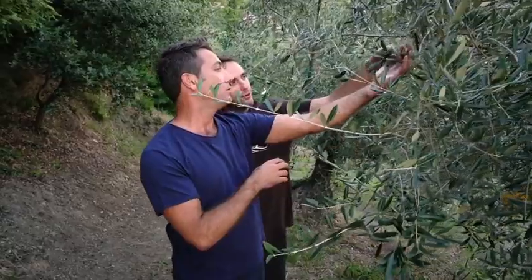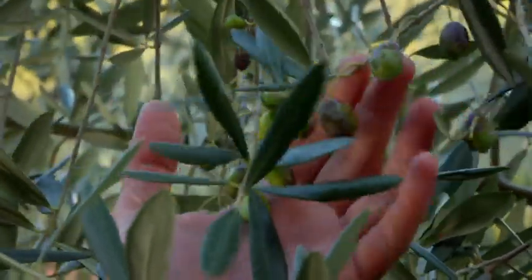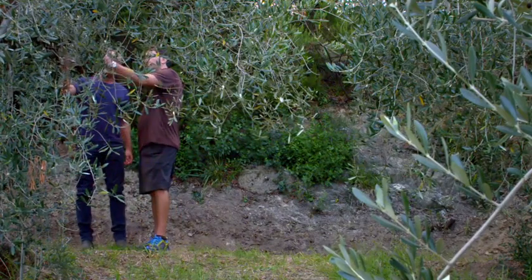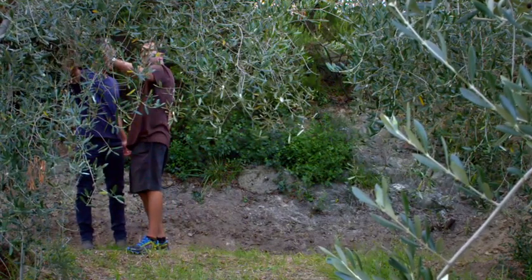This is a typical Ligurian olive. There are 21 varieties of olive tree in Italy. The Taggiasca is the native Ligurian olive and is smaller than the one that you see in the UK. These olives are typically harvested in October.